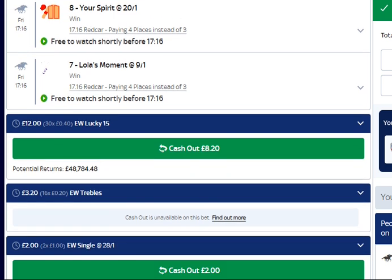Right, so now let's get to the 40 pence. This is the main bet, by the way, believe it or not. 40 pence each way, lucky 15.